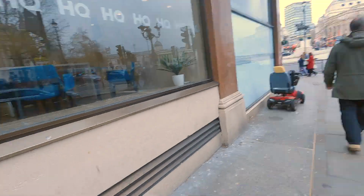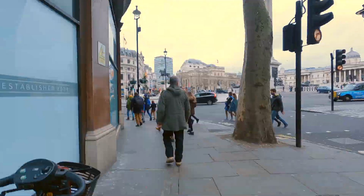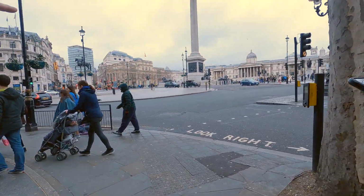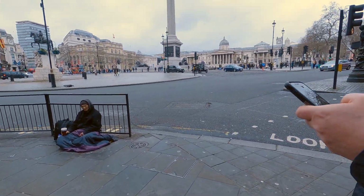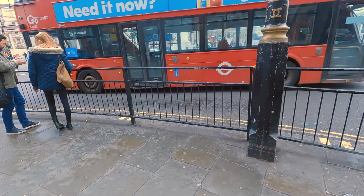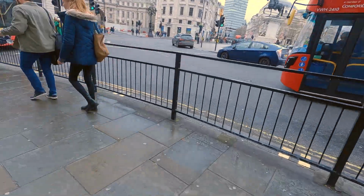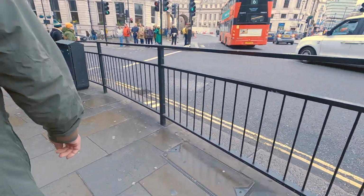So I was going to time-lapse all the way to the Rainforest Cafe, but we are in Trafalgar Square. This is incredible. Nelson's Column, a statue that's probably not important, and the lions, of course, the two lions, and St. Paul's Cathedral. There, right there. Okay, it's not St. Paul's Cathedral, people, on YouTube. I'm not good at geography.